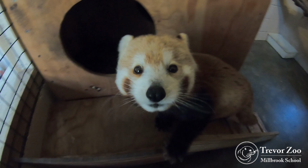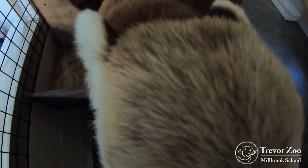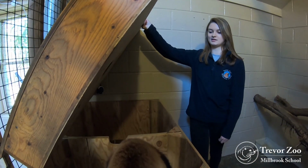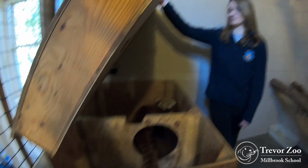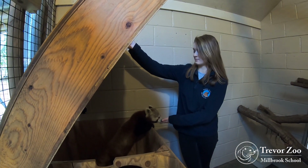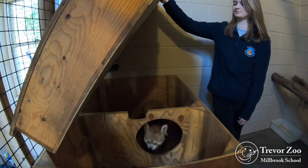So this is our nest box. This is where Barry likes to hang out. Very eager for some treats. So this is kind of Barry's little house. It's called our nest box. This is typically where we would have a female panda create a nest where she would maybe birth her cubs. So unfortunately, we haven't had any litters from Barry, but she does like to hang out in here.